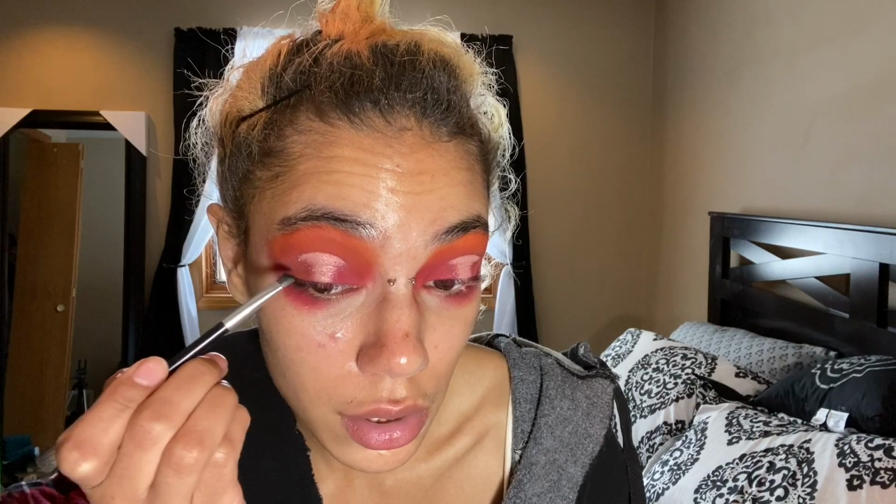I like to coat my lashes with black shadow before I go in with my mascara and falsies. Black eyeshadow just like makes such a difference. I'm gonna do my lashes real quick and then we are going to finish the eyes. And I gotta hurry this up because I'm kind of getting tired of doing my makeup and I don't really know what to talk about. So yeah, let me put my lashes on.